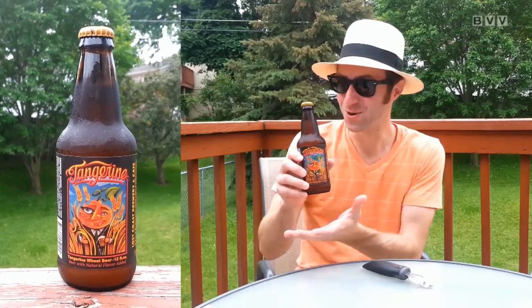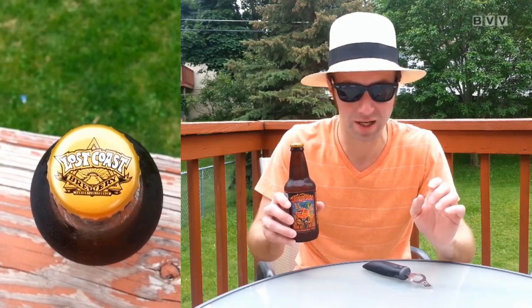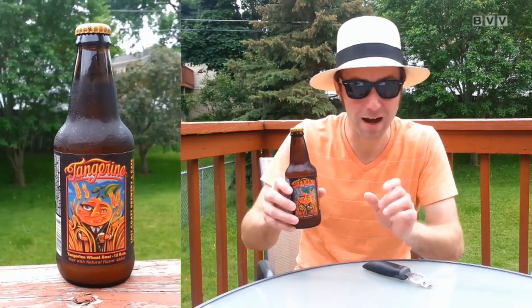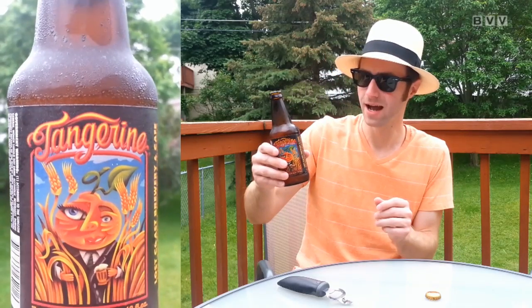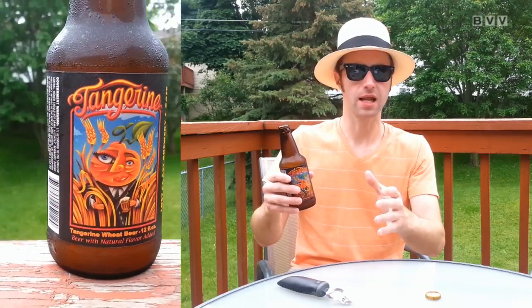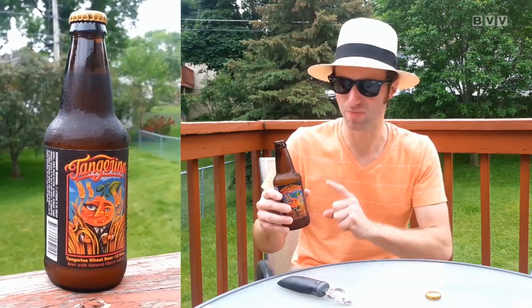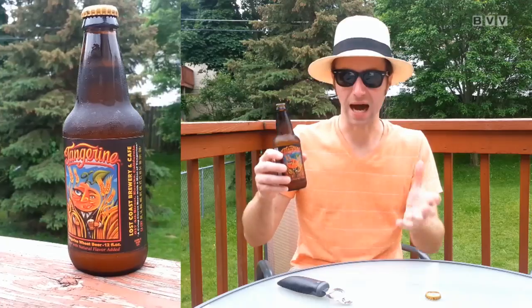Oh boy, do I like this one. Lost Coast Brewery out of Eureka, California brings us Tangerine Wheat, with the alcohol coming in at 5.5%. Now, like I said earlier, all of these beers today have fruity undertones, but this one does not try to sneak the citrus past you. It embraces it. It is like drinking a wheat beer on an island.